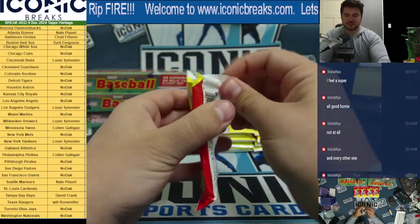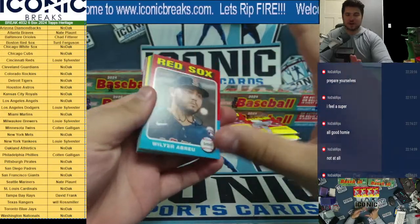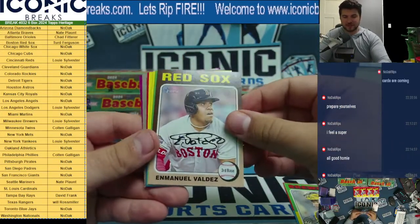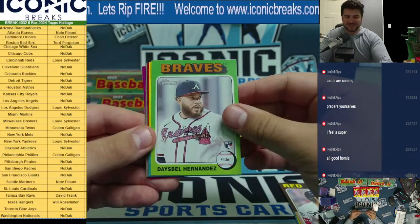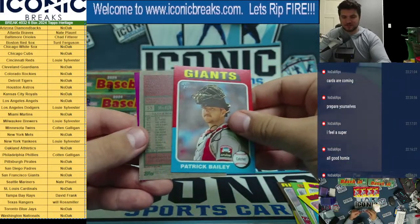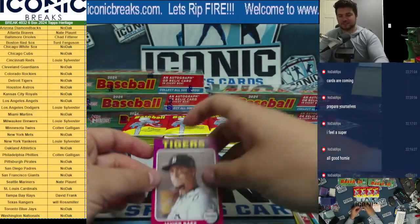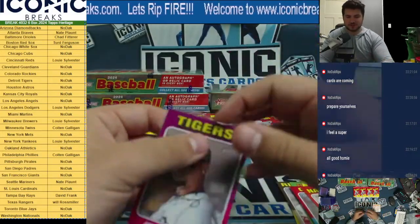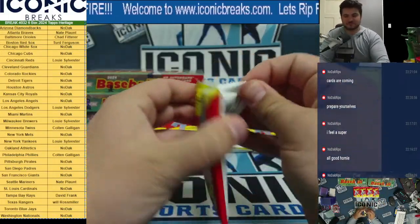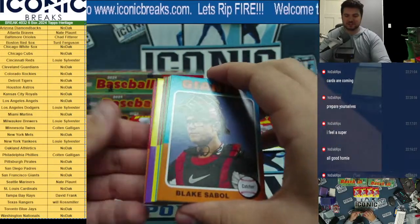Let's get the rip in here, huh? Let's hit something cool. Oh, I know. Let's see something cool. Abreu, William Contreras, Emmanuel Valdez, Hernandez, Brian Reynolds, Jesus Luzardo, Patrick Bailey, Mackenzie Gore, and Javy Baez. So you can see these colors are a little bit different. The colors kind of, I guess, have a rarity to them. It's an interesting checklist, that's for sure.